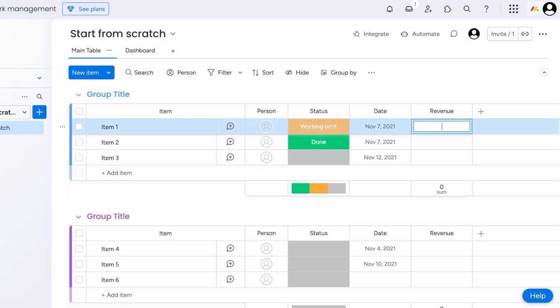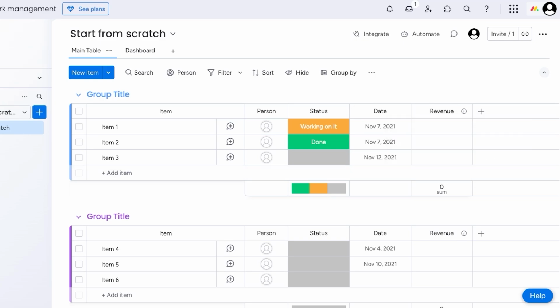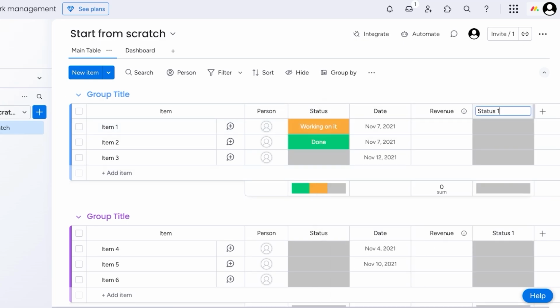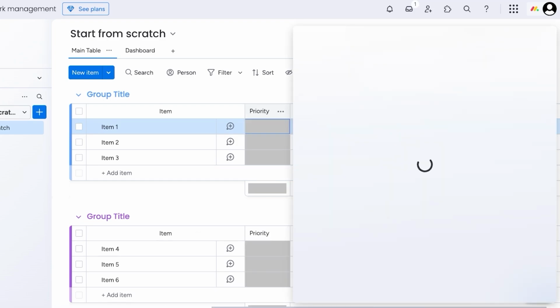Then within my column, I can click on settings. I can click on add description. This is going to be potential revenue, and I'm going to click on save. I have a descriptor for this as well. Then I can add another column. I can build my own statuses for each column. For example, I click on status and I can build priority, okay? And these statuses are going to work differently from the ones in this column because you can formulate them differently. You can even use AI to automatically assign items to your columns and customize it however you want.